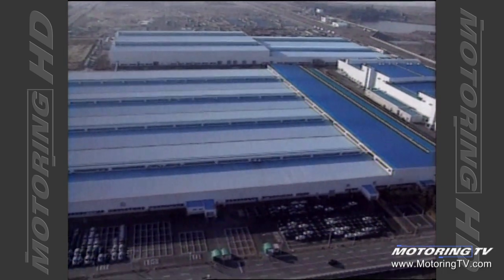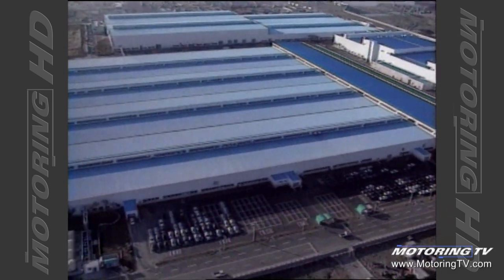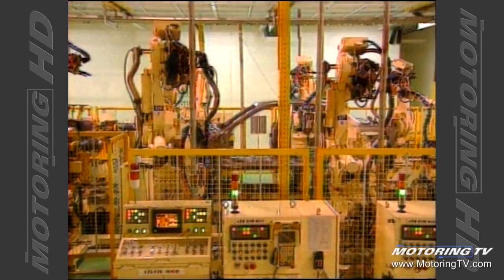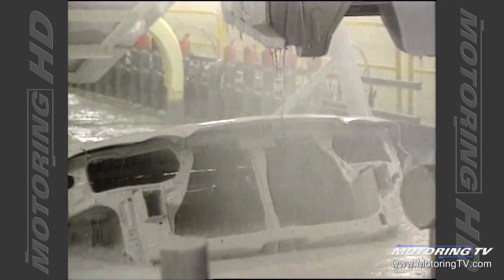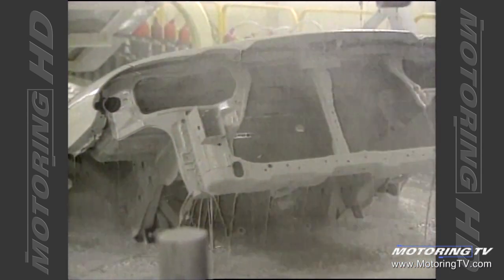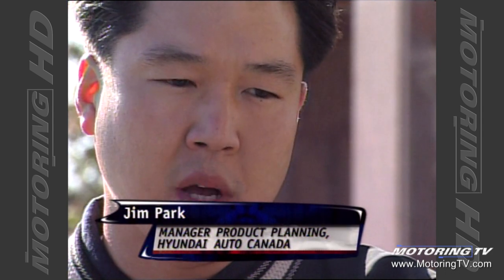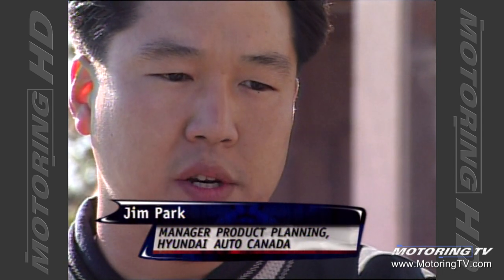The Sonata is built in the brand new Asan plant in South Korea, and rather than reinvent the wheel, Hyundai borrowed from the best. For example, the paint and body shop was modeled after Toyota's Kyushu plant in Japan, which produces the Lexus. They've also borrowed heavily from plants in the U.S., such as the Belvedere plant by Chrysler and some General Motors plant in final trim assembly.